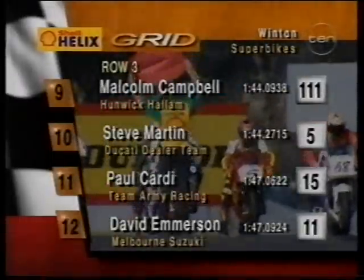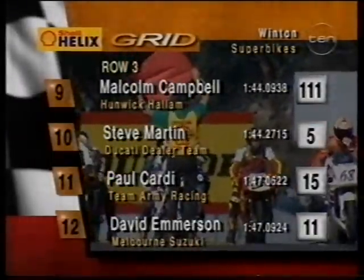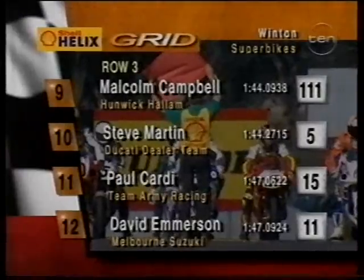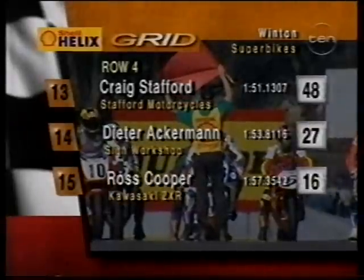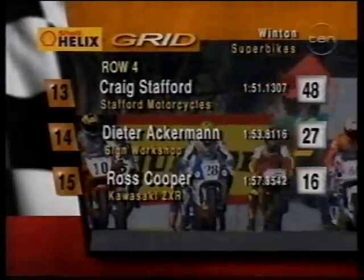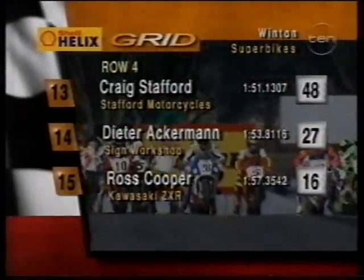Row 3 looks like this. Malcolm Campbell on the new Hunwick Hallam, the all-Aussie bike. Steve Martin on the Ducati. Paul Carty on the Team Army bike. And David Emerson on the Melbourne Suzuki. We then go back to the 4th row. Craig Stafford, Dieter Ackermann and Ross Cooper starting out of 15th position.